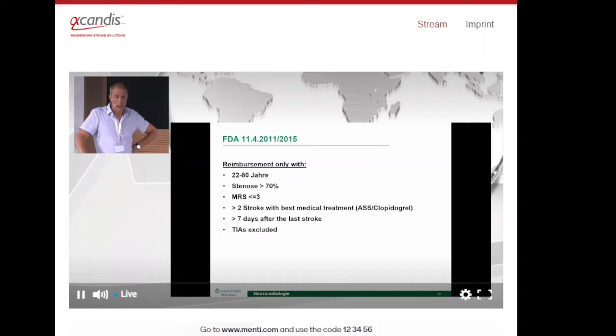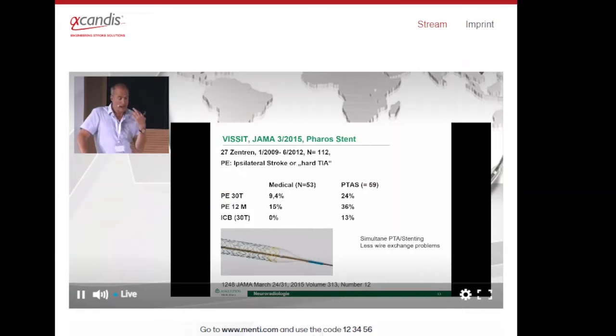So these were very strong conditions for the reimbursement, and for this reason, and then we had this VISSIT trial, which was even worse in the results compared to the medical group. But we heard about this balloon-mounted stent in the other presentations. You see the picture of that, and that was a very navigable balloon-mounted stent. I really appreciated that stent very much.